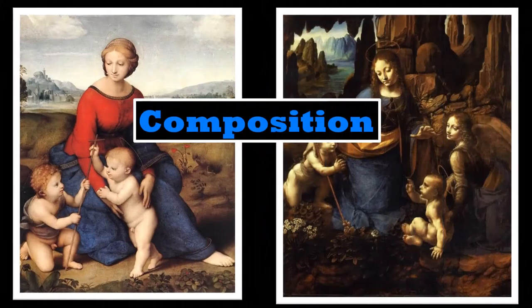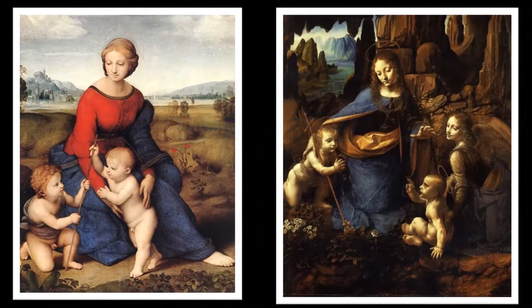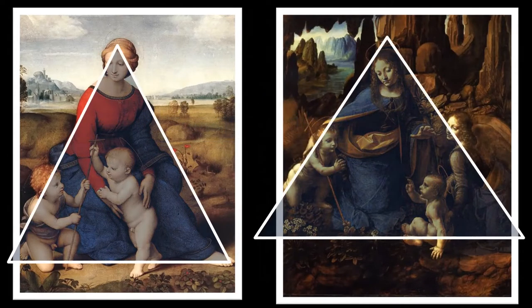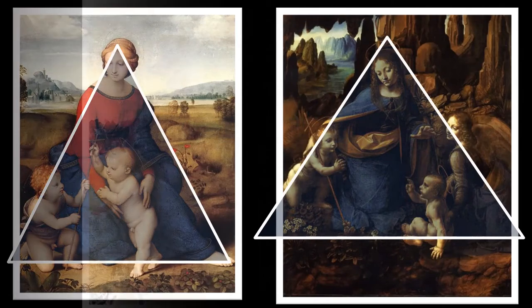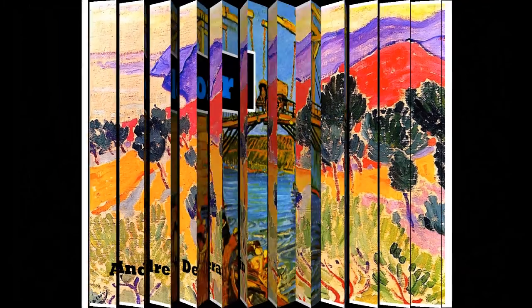Composition, the way the objects are arranged on the picture plane. For example, Renaissance artists Raphael and Leonardo da Vinci often use triangular compositions. Fauve artist André Derain liked to give the viewer a bird's eye view of the scene.